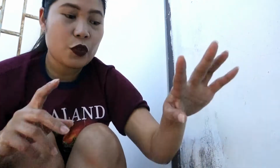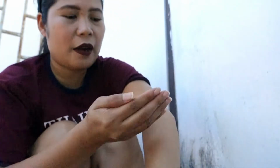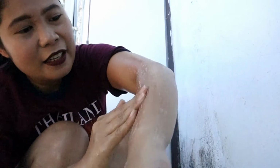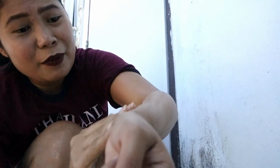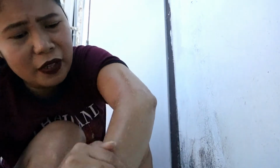Tsaka ito yung wala ko pang nalagyan. So ngayon is scrub natin. Scrub natin na. Whitening scrub. Tadang! Para siyang mga maliliit na sugar. Pang-tanggal ito ng mga dead skin. Mabango. Bango niya. Grabe.